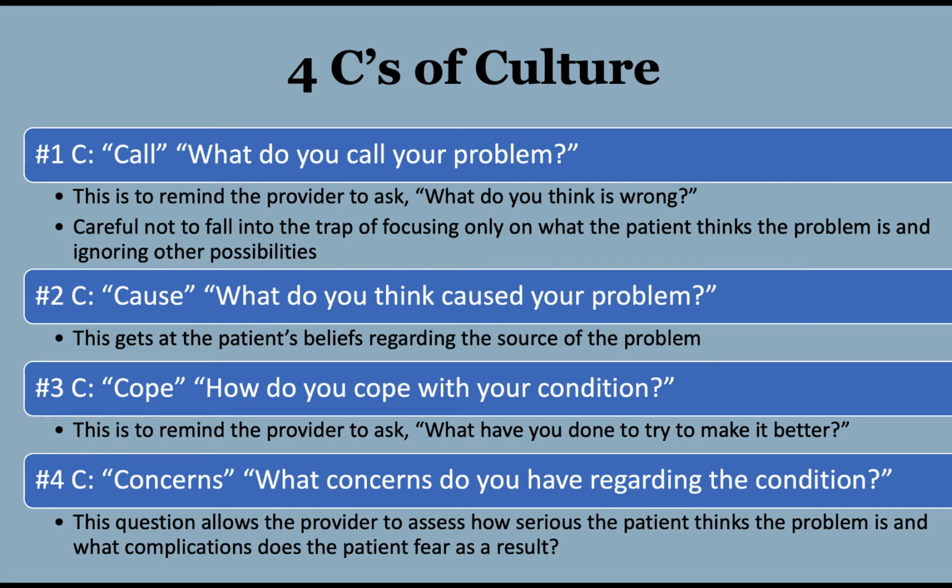And the third C, cope. How do you cope with your condition? This is to remind the provider to ask, what have you done to try to make it better? So what are the alleviating factors? Some cultures, people do not want to go to the doctor no matter what. They will go above and beyond to make sure that they've tried every holistic thing in their mind before they even think about going to a doctor.